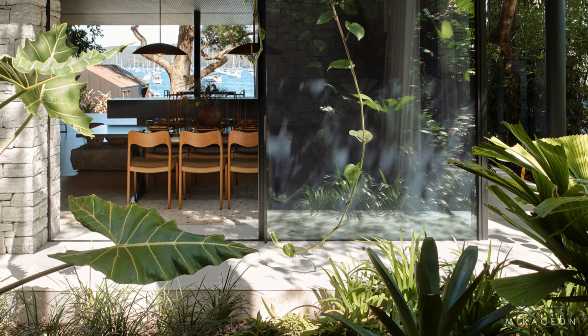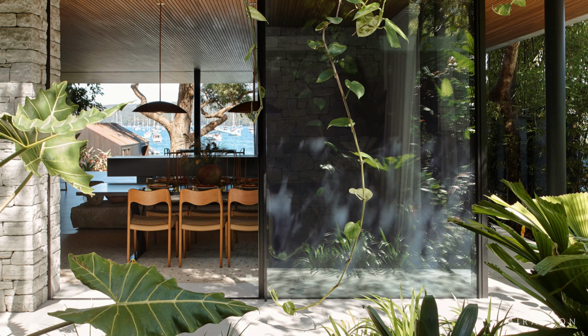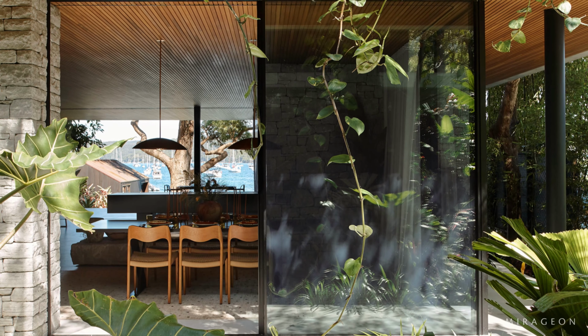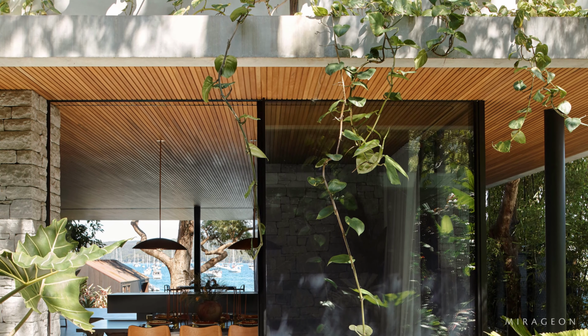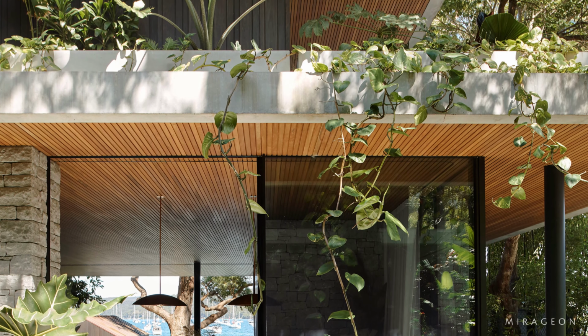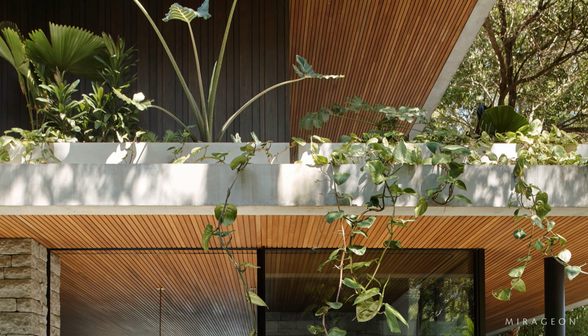Visual exposure was also maximized by reducing the volume of columns, choosing the thinnest steel possible for the columns. Planting techniques were employed to green the building, cascading from the rooftop, as well as planting from the ground up.